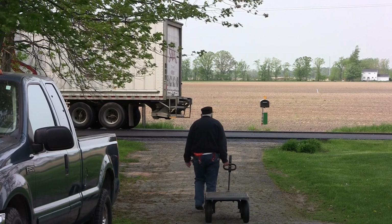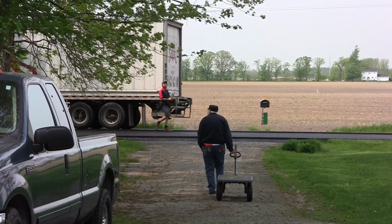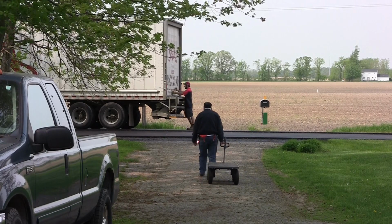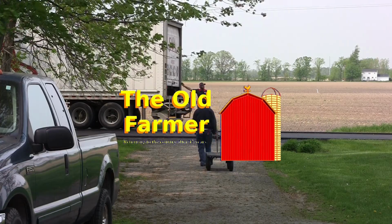tailgate of the pickup, and I went sailing through the air with a landing that, if it was judged in a competition, would have been a 0.5 if the judges were generous. I think this deserves a talk about, don't you?